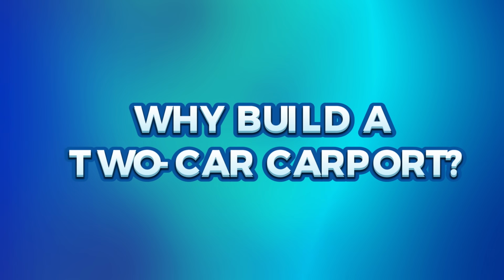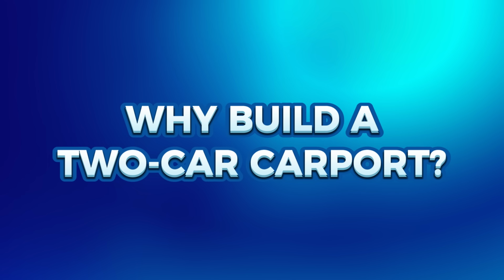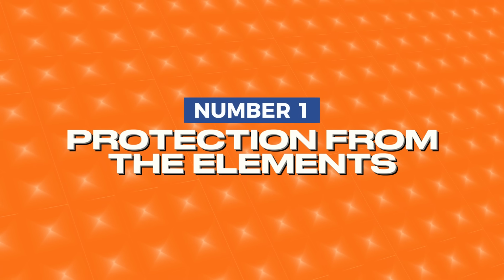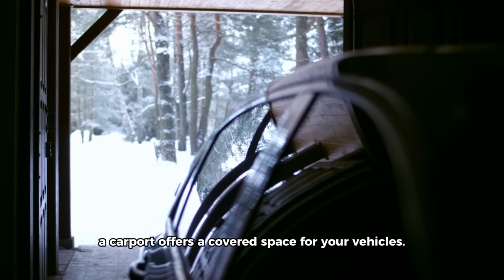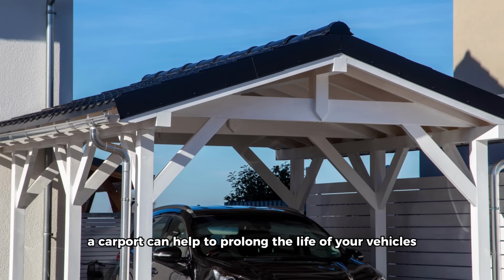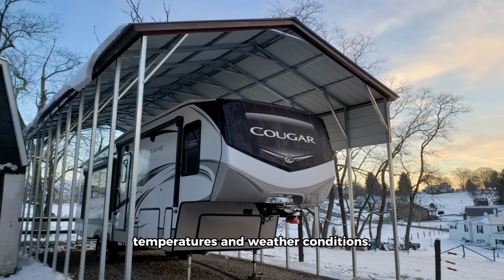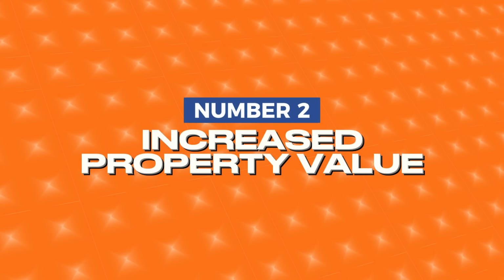Great. But why would you want to build a two-car carport in the first place? Here are three of the key benefits. Number 1. Protection from the elements. Whether it's rain, snow, or sun exposure, a carport offers a covered space for your vehicles. This helps to protect them from damage and reduces the need for costly repairs or maintenance. Additionally, a carport can help to prolong the life of your vehicles by shielding them from extreme temperatures and weather conditions.